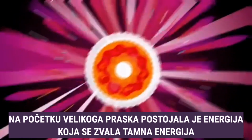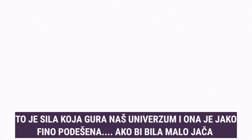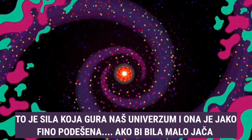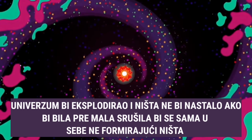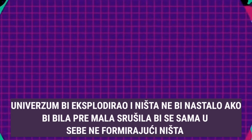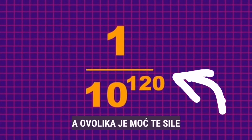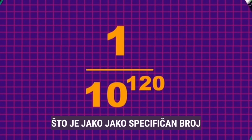Let's get a bit advanced now. At the dawn of the Big Bang, there was something called dark energy. This force is pushing our universe out there. Now this is so finely tuned that if this force was too much, the universe would have exploded and nothing would have formed. If it was too less, it would have collapsed upon itself and again, nothing would have formed. Now how much is this force? It's 1 in 10 to the power 120. That is very, very specific.